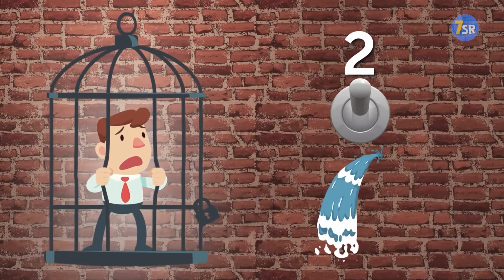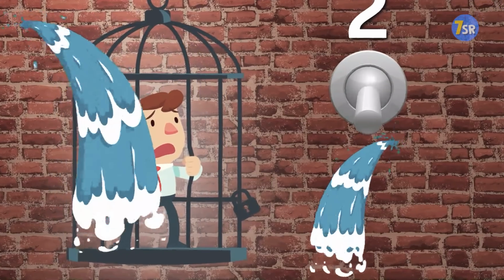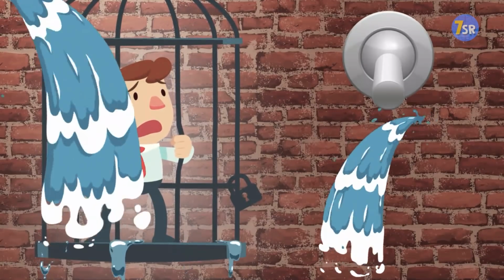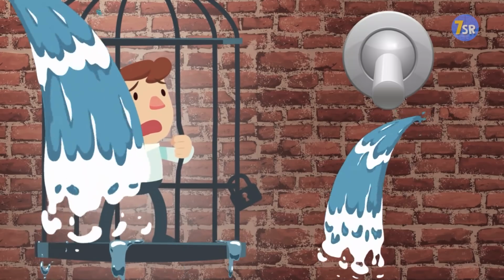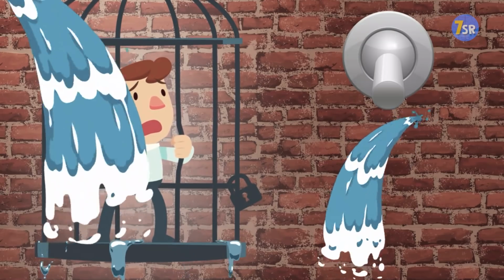Your only choice is the second lever. Yeah, it's supposed to fill the cage with water, but all the liquid will flow out through the bars of the cage. The scientists should have thought that one through a little better.